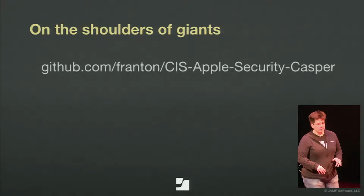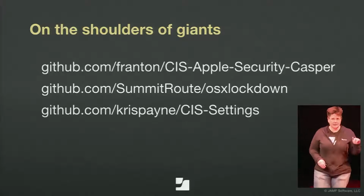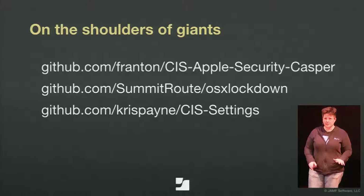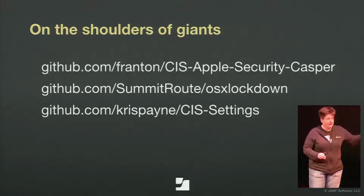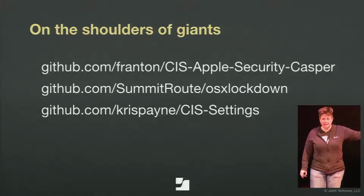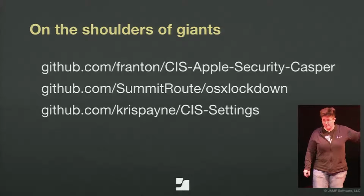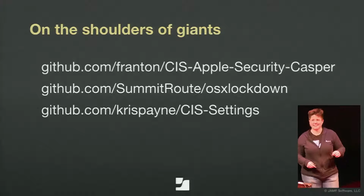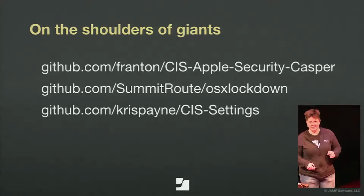I do want to point out, I'm going to leave this slide up a moment because I know people are going to want to take pictures of it. There are a lot of great resources out there already. I literally just did a search for GitHub CIS Mac and came up with a few immediately. So go ahead and take pictures. I'm going to give you another URL here in a second.